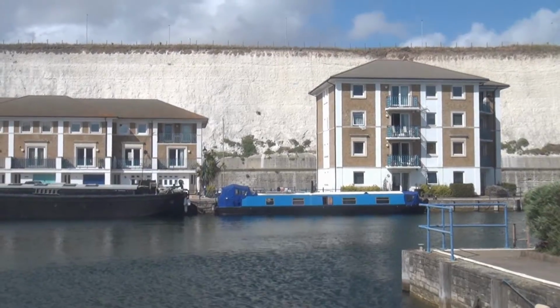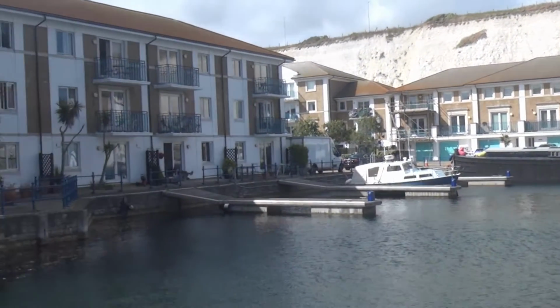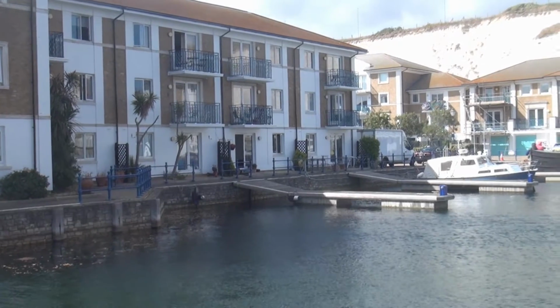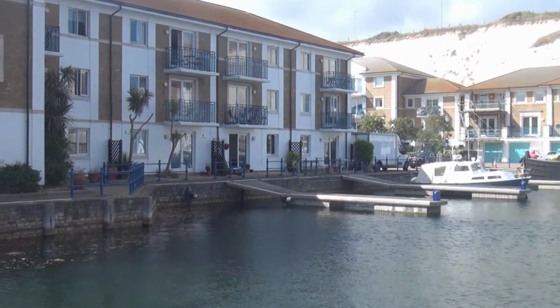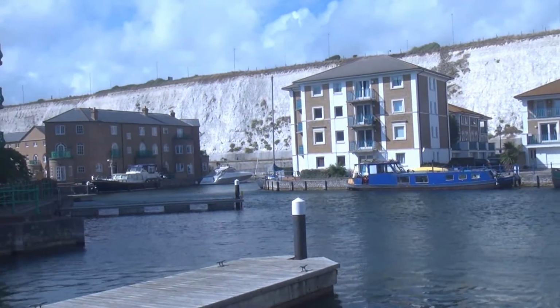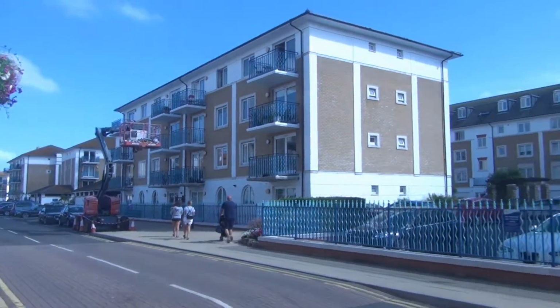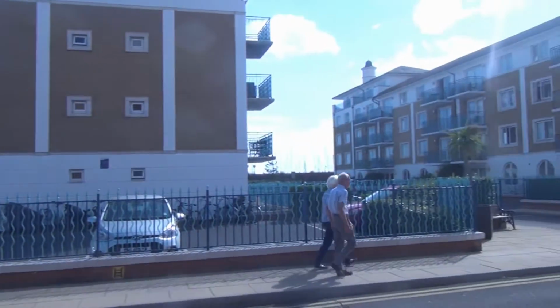So this is what I meant, you could have your motorboat or your yacht parked right outside your house in Brighton Marina. Total luxury. For some people it's just a different world altogether, because they've probably got homes somewhere else as well. So you might not have to own a yacht or a boat, there's some expensive properties here anyway.